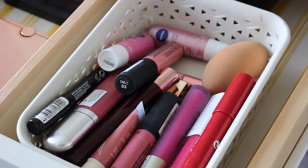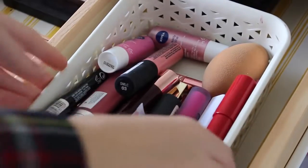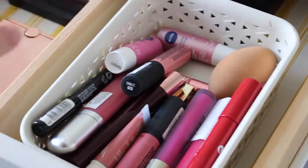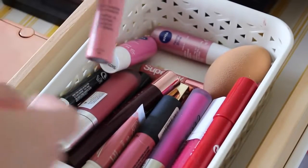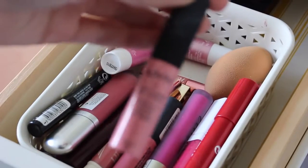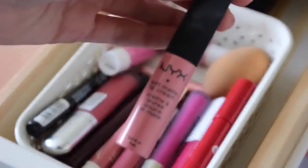So I'm obsessed with lip products, so I have this little basket here. I'm not sure where it's from, just filled with a lot of like lip glosses and lip creams and things like that. I have this little NYX one, which is in the shade Tokyo. I haven't used it that much though.